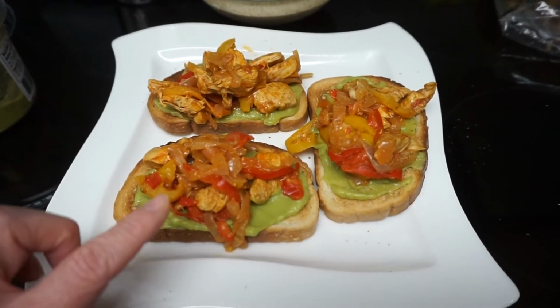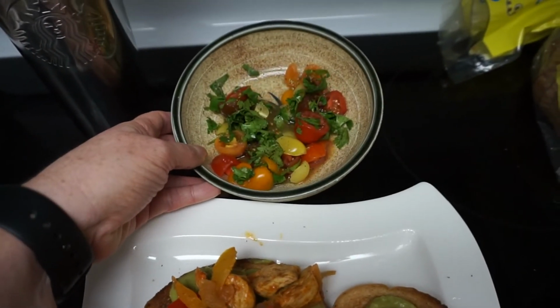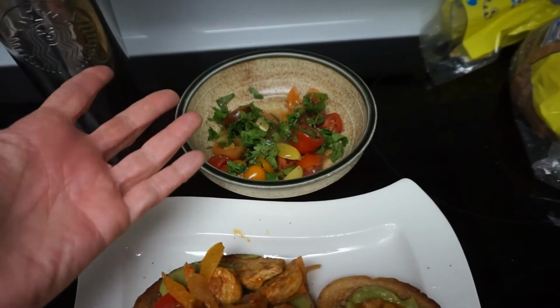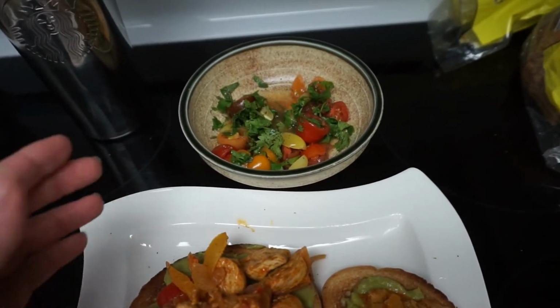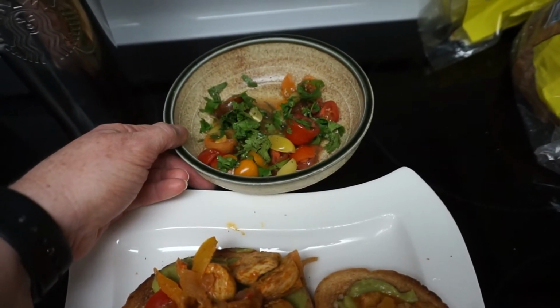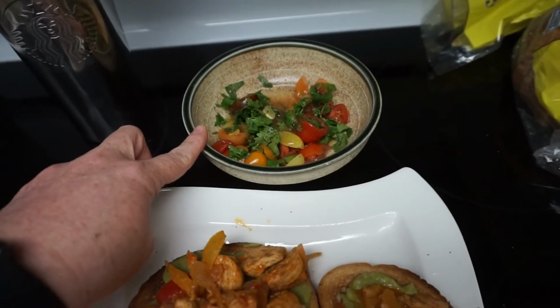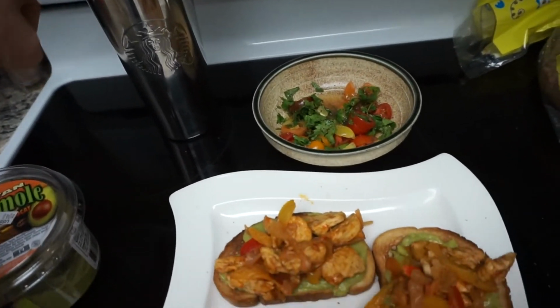I also put a little bit of hot sauce in for some kick, and then I'm also going to put on top of it this little homemade salsa I made. So this is maybe 6 or 7 cherry tomatoes. I got the heirloom kind, a bunch of cilantro, lime juice on top, and then just salt and pepper, and that's all that this is. And then I'm going to be having it with a big glass of water.